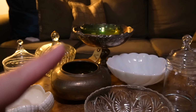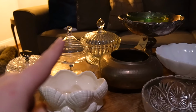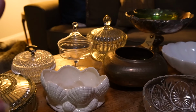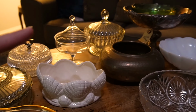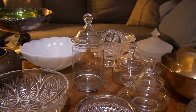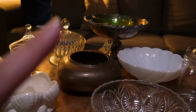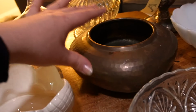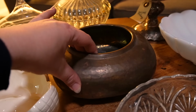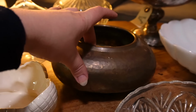Now I pulled my silver compote from my booth just because I was worried that this piece back here was going to be too thin of a glass to use. It is similar to these three containers, but I still think those are thicker. We'll find out tomorrow, and if so, then maybe we'll sub one of those guys in. I also found this incredible hammered brass planter, and I'm wondering if we could do a candle in there. I'm not really sure just because it's so bulbous.